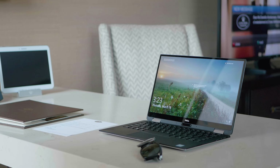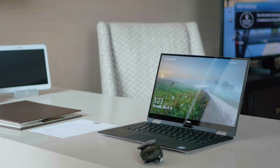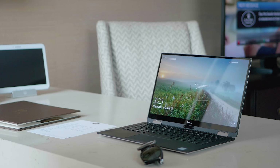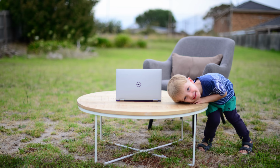It comes in at a super light 1.2 kilos, 2.7 pounds, starts at 8mm and tapers off to 13.7mm, and you have the option of a 13.3 inch Full HD or QHD screen.